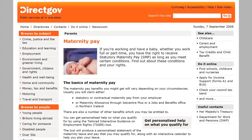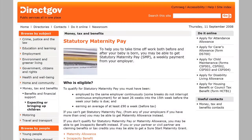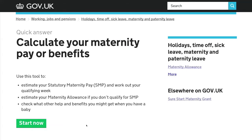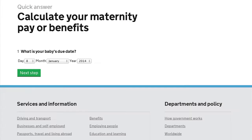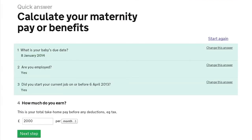We've done the same thing to more complex tasks, like working out how much maternity pay you're entitled to. Before, on DirectGov, you'd need to read all this information. On gov.uk, you just need to answer a few simple questions, and the site calculates the answer for you.